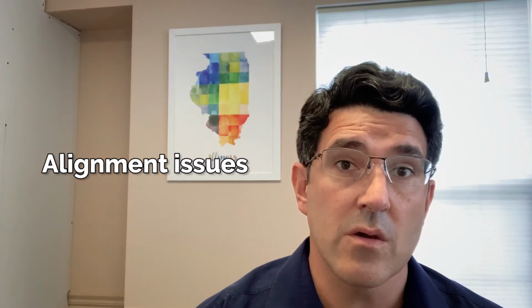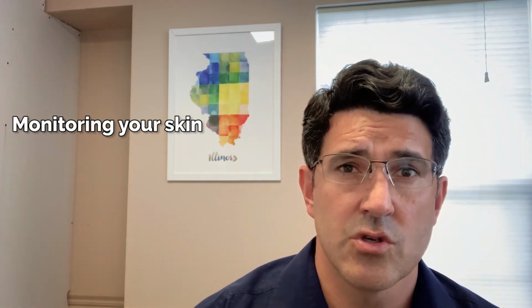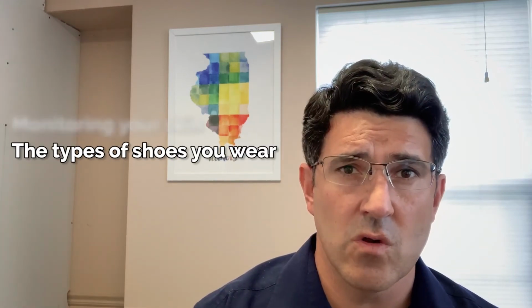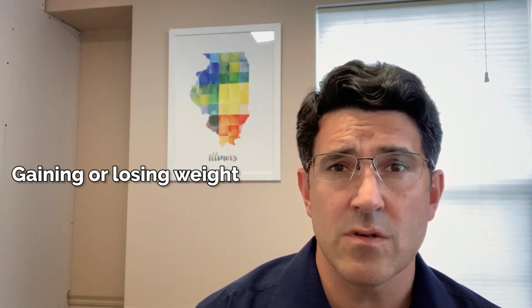Other issues, the orthotist should have taken care of all of the alignment issues, and you'd be amazed at what goes into making one of these braces. They have jigs that make sure that everything's aligned, that the hinges line up, that the height of the knee center is appropriate, etc. So that shouldn't be an issue, but if it is, definitely tell your orthotist. Monitoring your skin, that's something you can control. The shoes, you can have some control over that. Any issues with gaining and losing weight, I would like to think that people have some control over that. Sometimes they don't. Obviously, whenever these kinds of things come up, make sure to tell your orthotist.